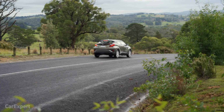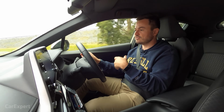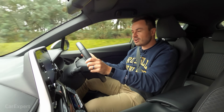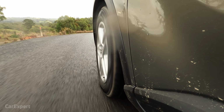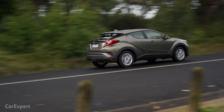No matter what surface you throw at it, it is soaking it up perfectly. It's good for country roads, it's good for highways, city driving, potholes, you name it. And it also means that it's nice and sporty. Yes, it isn't a sports car in the general sense of the term, but it feels nice and sporty. It doesn't have a great deal of body roll, and it handles nicely for a compact SUV.